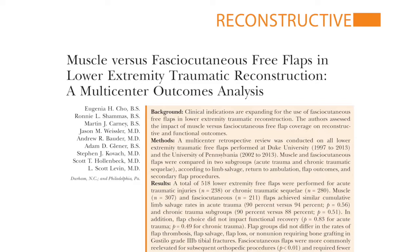As previously mentioned, this was a retrospective study looking at patients treated for traumatic lower extremity injuries at either Duke University Medical Center or the University of Pennsylvania Health System over a 17-year period, which was 1997 to 2013. 518 cases were included for analysis and broken down into two subgroups: acute traumatic injuries, defined as defects reconstructed within 30 days of the initial injury, and chronic traumatic sequelae. Only primary free flap reconstructions were included for analysis. 307 muscle and 211 fasciocutaneous free flaps were performed within the study group. The mean follow-up time was 4.2 plus or minus 9.1 years.